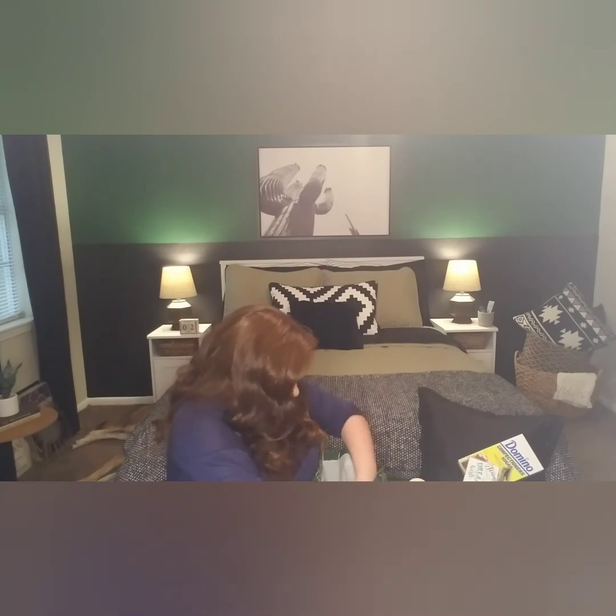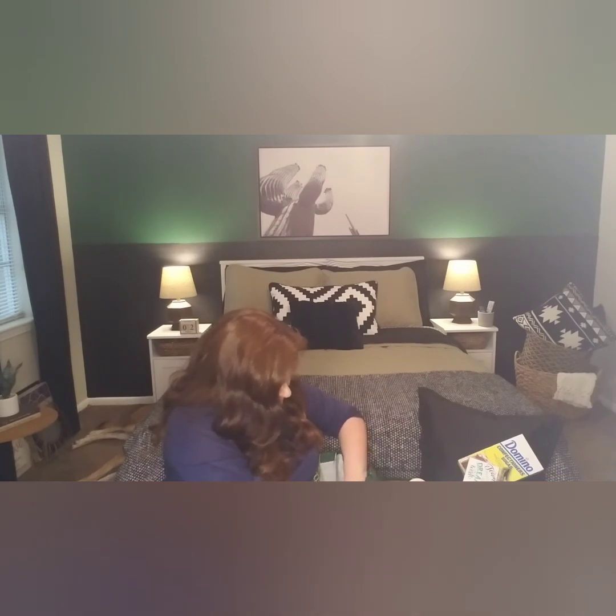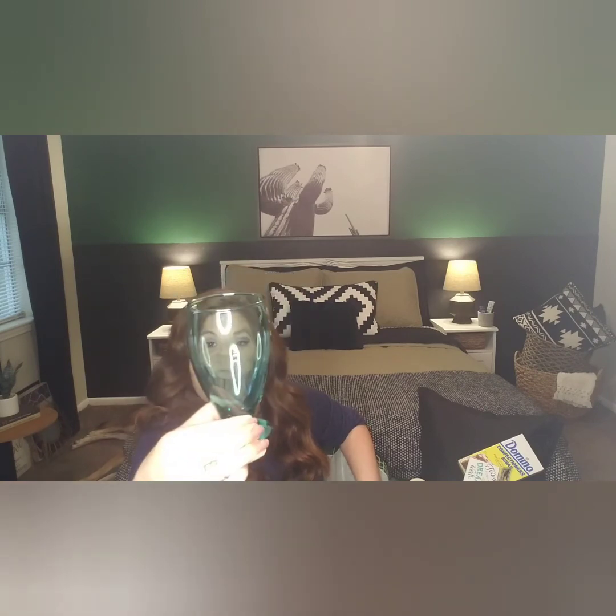And I found these beautiful glasses. So they're like juice glasses. So I bought a set of 6 for our dining table. I thought they were really pretty. I got a set of 6 of these, and I thought they would add a pop of color to our dining table.